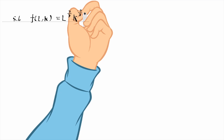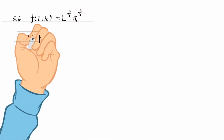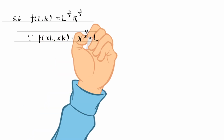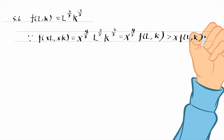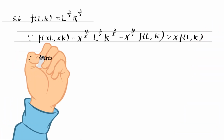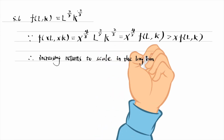For example, the production function is F(L, K) equals L to the power 2/3 times K to the power 2/3. Because when both inputs are increased by x, output increases by more than x, the production function exhibits increasing returns to scale in the long run.